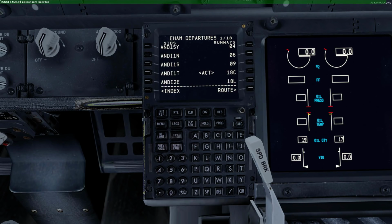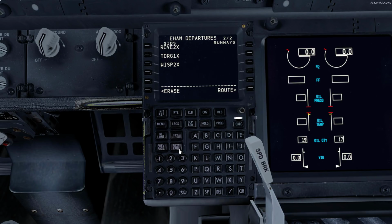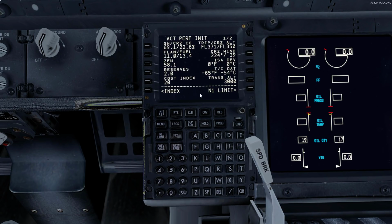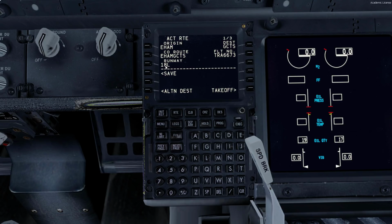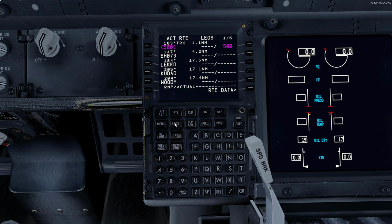We can do the departure and arrival, 18 center, and we are doing the QDAD 1 echo. Oh, that's 18 center. Did I? Oh, I entered 18 center in the thing, didn't I? I meant 18 left. 18 left. That's fine now. It's all changed. We go back to the route page. It's going to change to 18 left anyway. So yeah, 18 left, and that is entered.